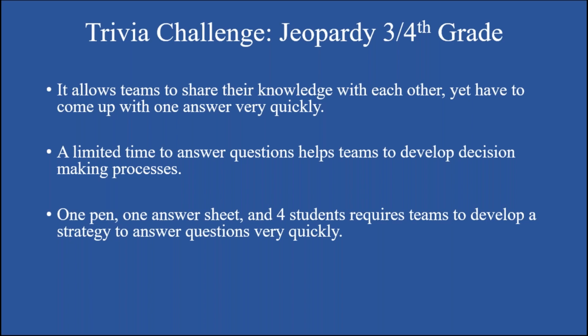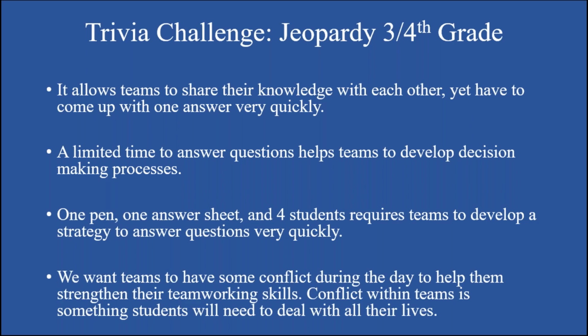Now, one strategy might be that a team will pass the answer sheet around to the different team members throughout the Jeopardy challenge or throughout the trivia, and they'll take turns writing that. Taking turns writing down the answers is fine. There's no problem with that. One way is not necessarily correct or incorrect, but it's up to that team to decide what is best for them. What's the best way for their team to get these questions answered and get the answers on the paper before time is up?